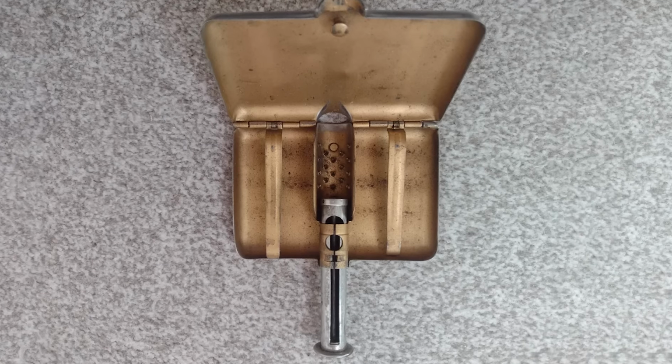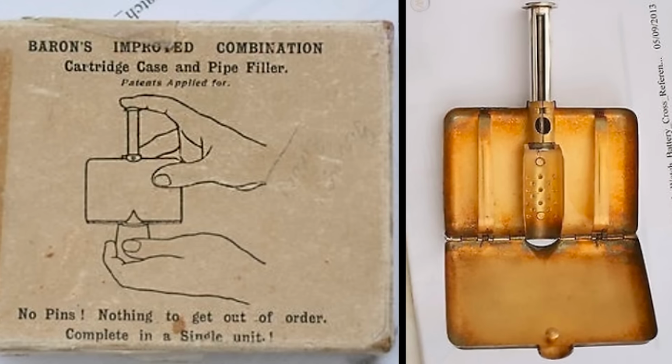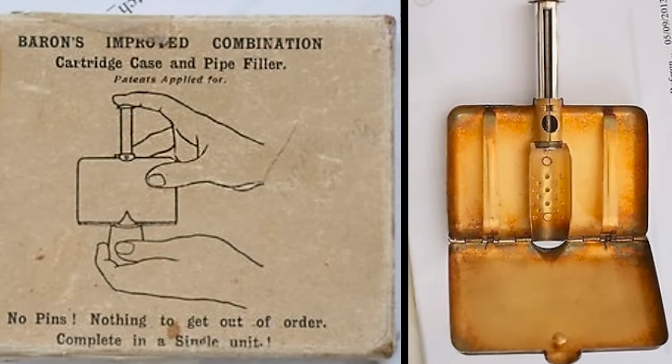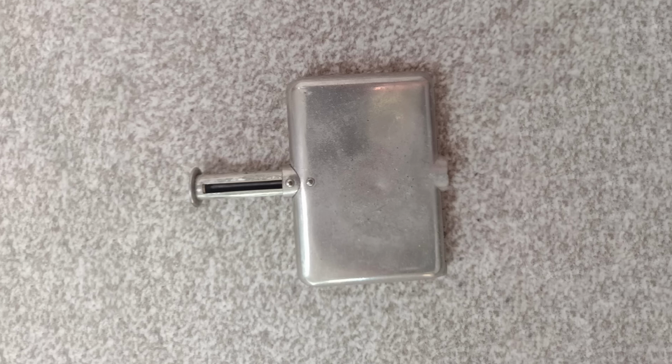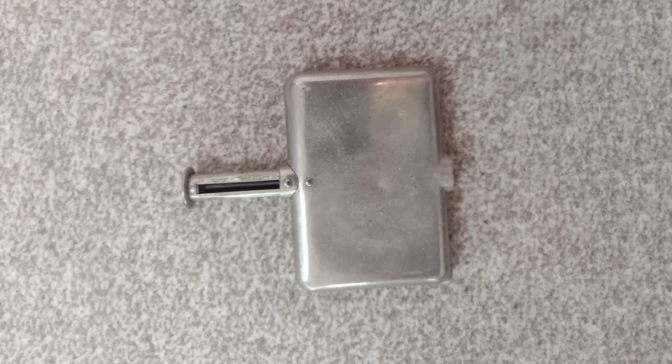The object you've found is likely a Barron's Improved Combination cartridge case and pipe filler, a device designed to simplify the process of filling a pipe with tobacco. To use it, you would first pull out the plunger to open the filler, then place the desired amount of tobacco inside and close it.